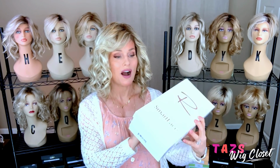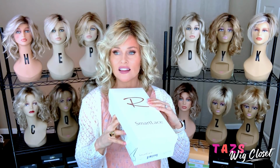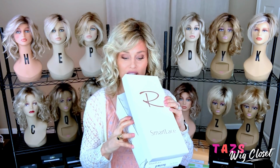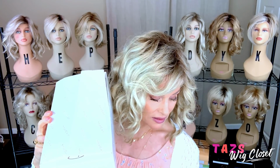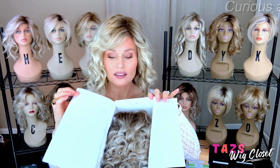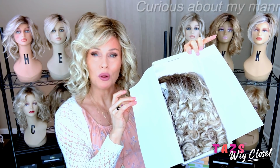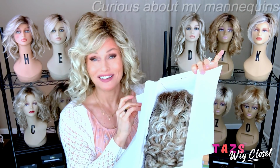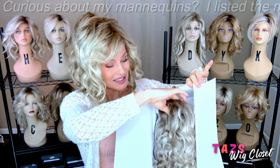Typical Jon Renau box, their smart lace box. So Alanna, I think, has a lace front and a left monofilament side part, if I'm not mistaken. All hand-tied monofilament features on this. Here it is in the box. Wow, that just looks like a bowl of spaghetti, doesn't it? There's a lot of noodle-like curl on this one. So let's take her out and take a look.